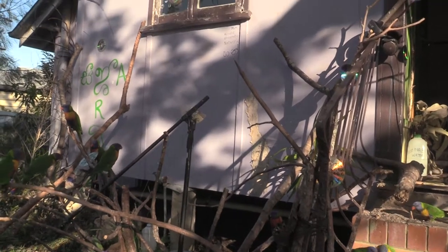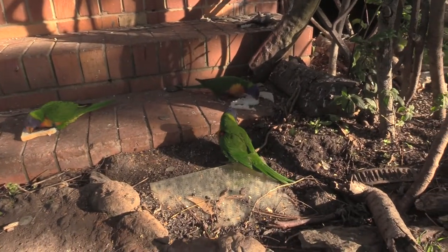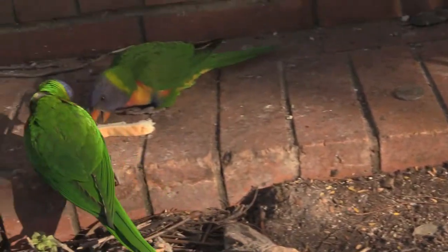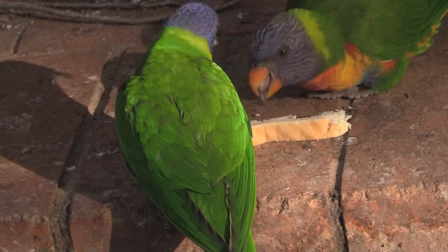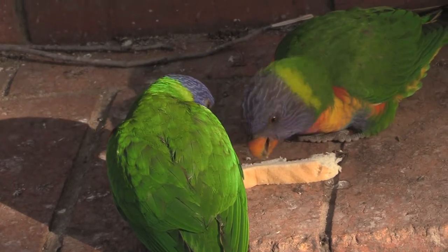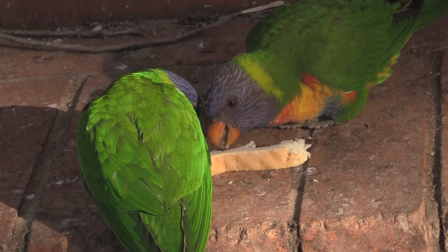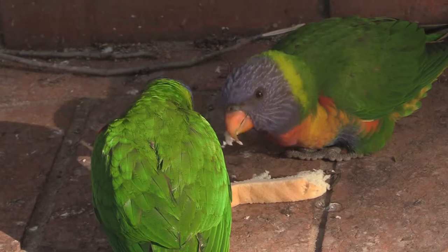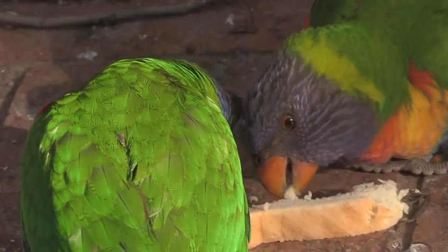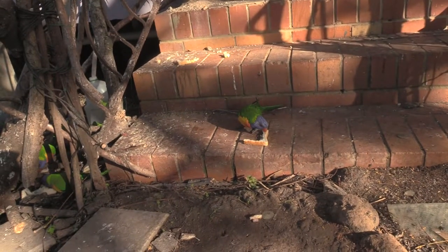Fascinating. And here's the baby, right in front of me. The two babies that were grooming each other before. Chased away by the big one.